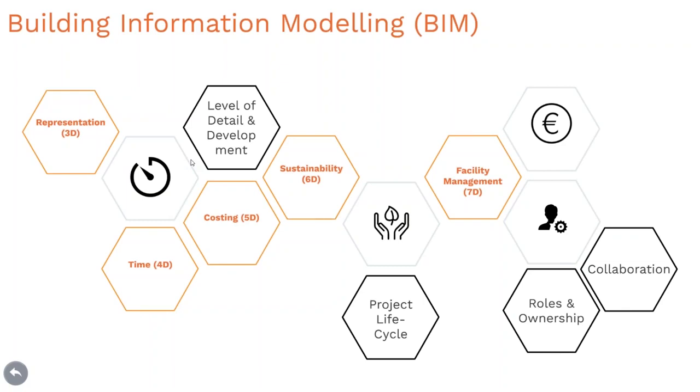There are other relevant concepts that are part of the BIM workflow, used for defining the integration aspects and the role of the stakeholders of a BIM project, such as the project lifecycle, the LOD and LOI, which are the level of detail and the level of information, the roles and ownerships, where the BIM platform can establish and register ownership relationships for each building entity of the project, and collaboration related to the above-mentioned aspect of ownerships.